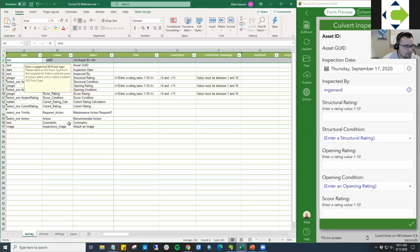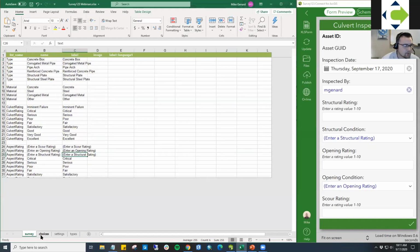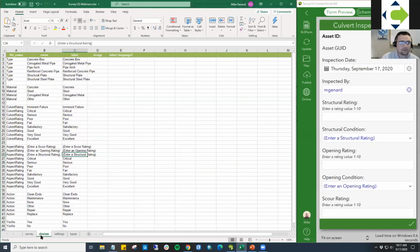So we have our survey form. Again, this is where we navigate the actual components and build those components of our survey form. The next tab is our choices tab. This is where we're going to be able to select and build those drop-down menus.